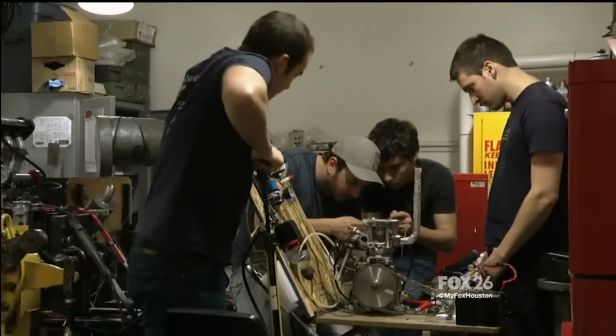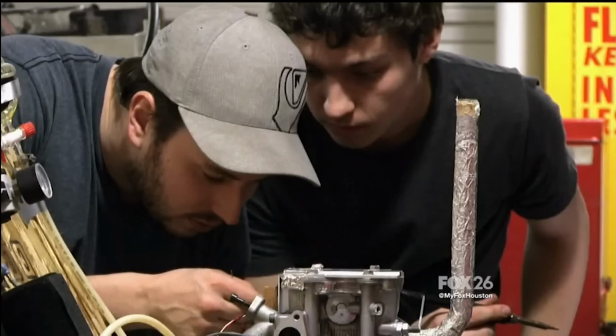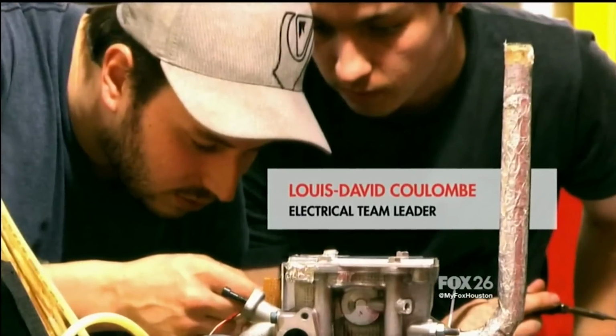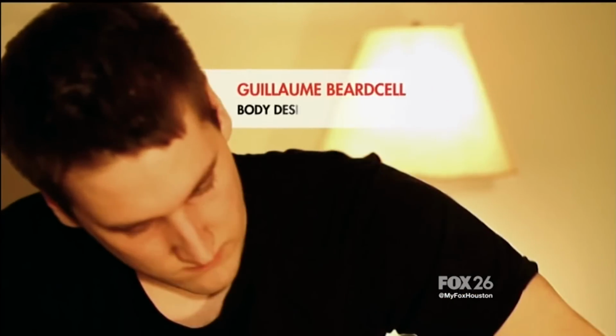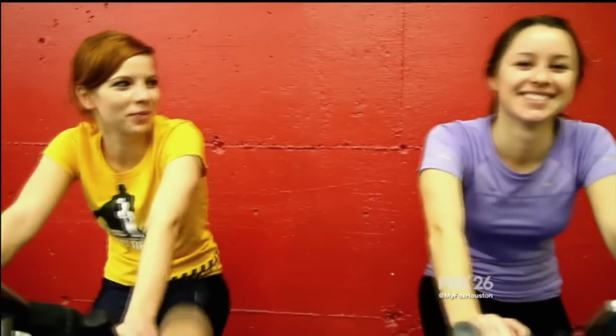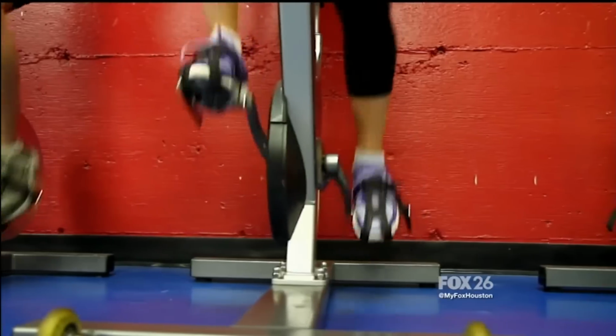We made smaller teams that work on specific areas of the car. Among them you have Louis David, who works on the electronics. You have Guillaume, who designed the shell. And we have Lucas, who's in charge of the clutch system. And last but not least, we have Audrey, our driver. I'm training because I want to lose some weight for the competition.